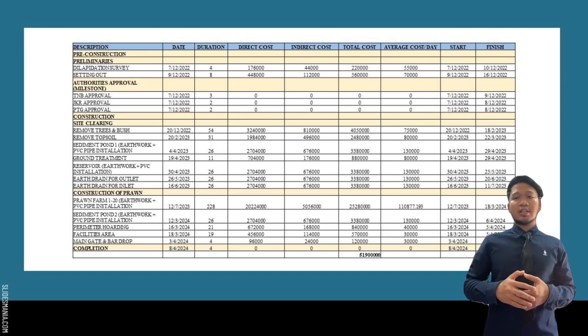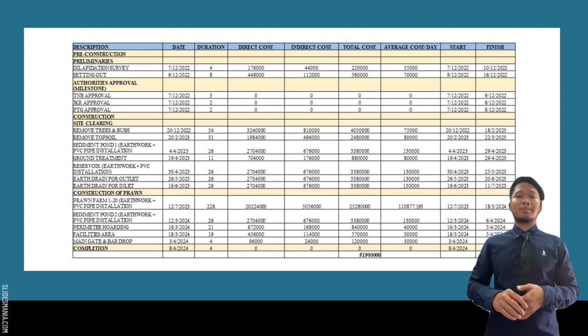So, to run these activities, we cost RM51,900,000 Malaysia. These activities will be finished in a duration of 491 days, starting from 7 December 2022 and will be finished on 11 April 2024.